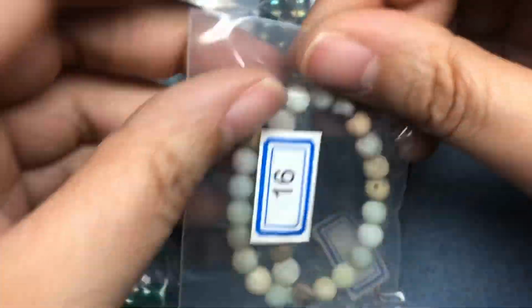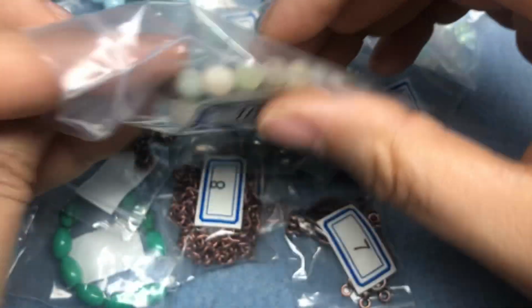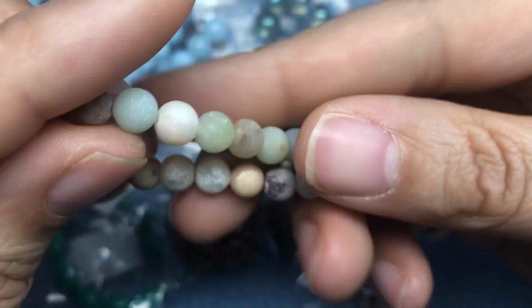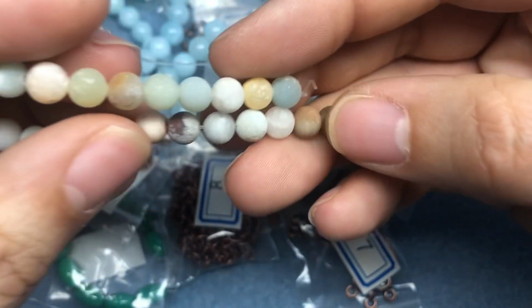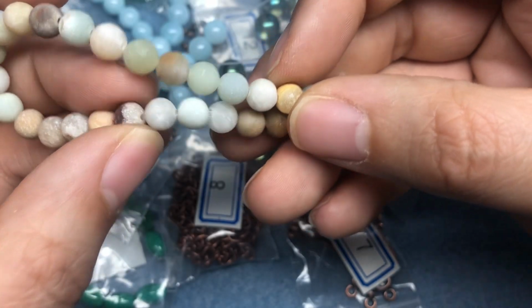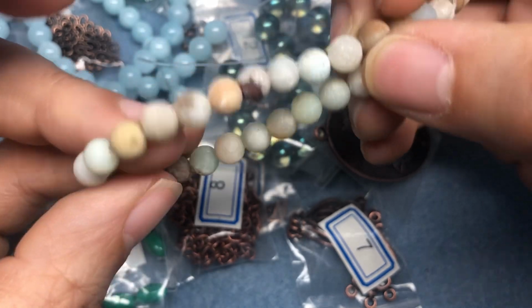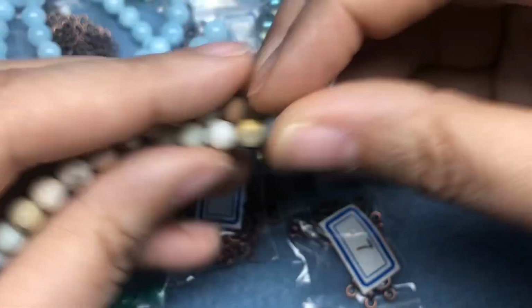Number 16, we have a 7-inch strand, 6mm matte flower Amazonite round beads. These are really pretty. I love that they're matte. I've never heard of flower Amazonite. I guess maybe that's just the more colorful one. I don't know. But they're really pretty.